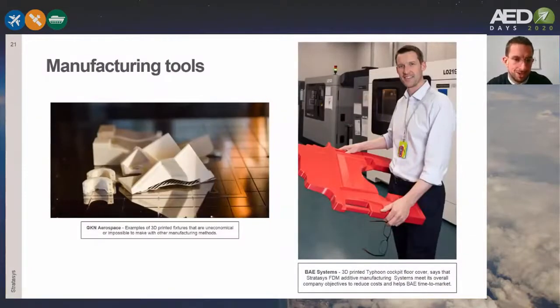Another few examples: we see GKN Aerospace on the left. They use our machines to produce tooling that has not only an economical advantage and a time advantage by using Stratasys Additive Manufacturing, but would also not be possible to produce with standard technology due to the particular or extremely complicated shape that they have. On the right, we see another example from BAE Systems. We see a very big tool in this case, a protective cover for the floor of a Typhoon fighter jet. Also in this case, we are talking about military application. This is a cover that they use during the operation. One piece, one protection step, and then they can do all the MRO operation without damaging, in any case, the floor.